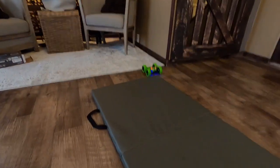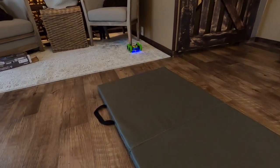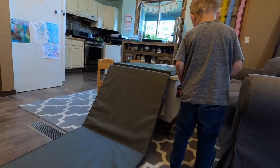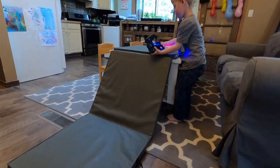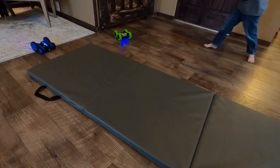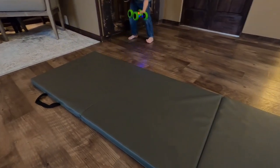Whoa! Check that one out! Oh, Hawkey just got it to do a 360. Mama, what about mine? Oh yeah, that's what I wanted to see if it would go down the ramp. Oh, this one goes backwards. Let's see. Whoa! Powerful these are, huh? I like their lights too.